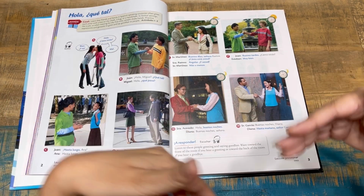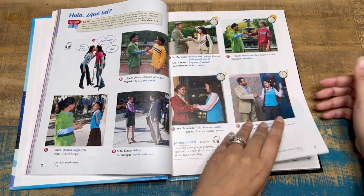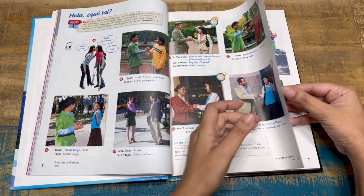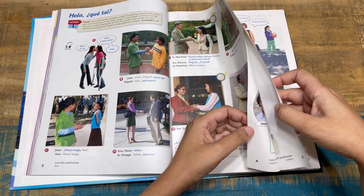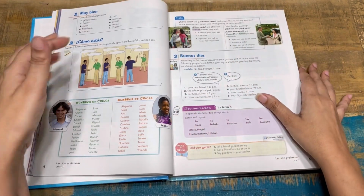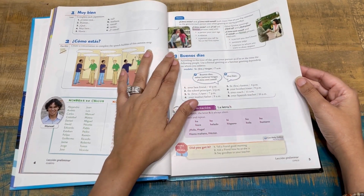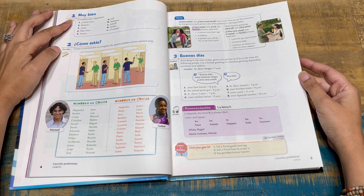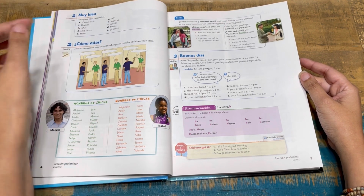So if you can't leave this... Again, this is really for someone that has taken Spanish before, or if it's their language, because if you don't have the audio, you're going to be a little lost with those sections. So, leer, muy bien. So, complete each expression, ¿cómo está? And then you complete it.